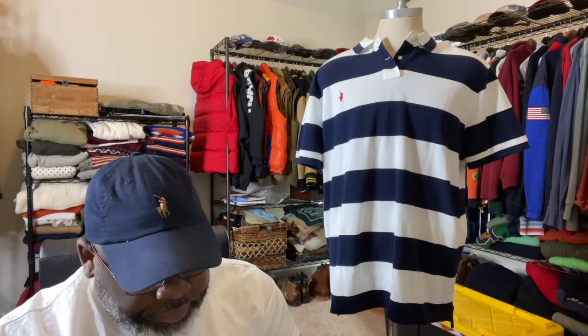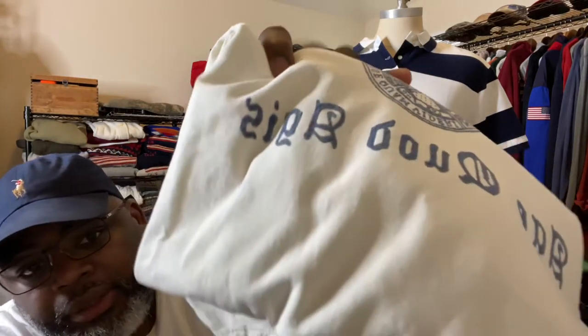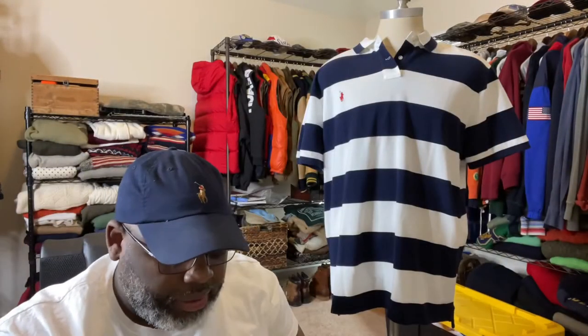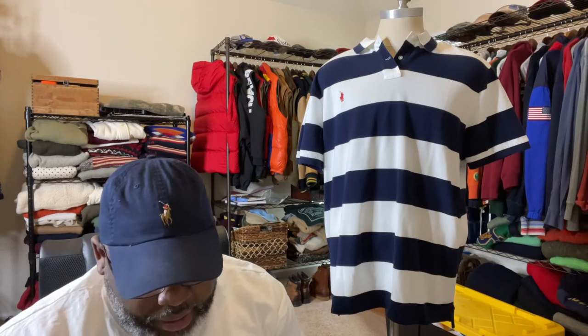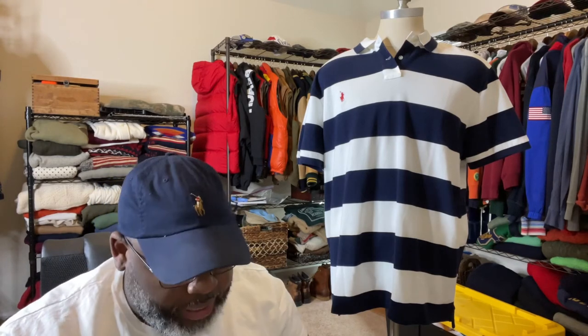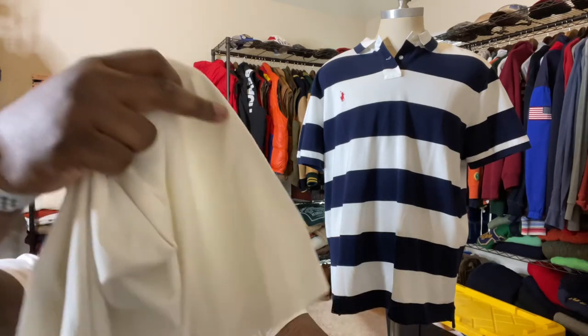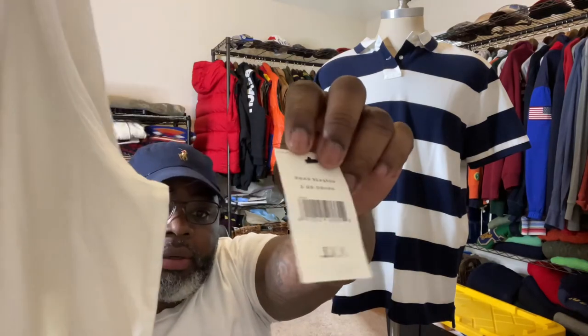So, it's a color stain, like a blue dye or something on this particular t-shirt. And I get it. You know what I'm saying? Rugby is an older brand. It's an older line of Ralph Lauren. I get it. But don't tell me new with tags. Guess what? Oh, it does have a tag on it. Interesting.